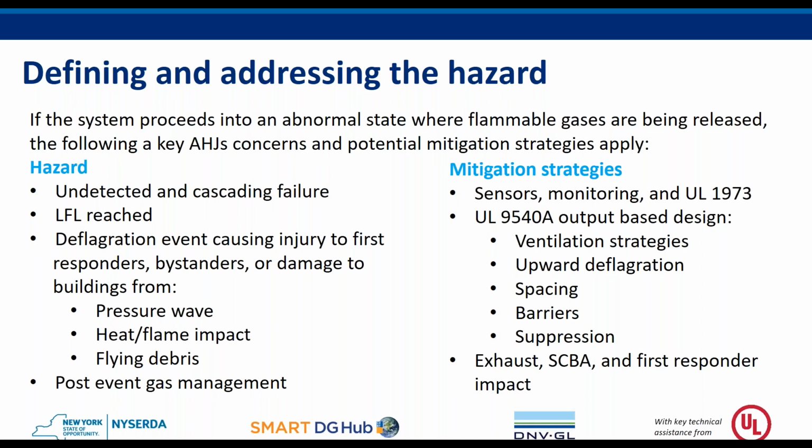First of all, you can work to make sure that you're detecting failures and monitoring conditions by having sensors monitoring and UL 1973 testing, which is intended to demonstrate the prevention of cascading failures. The core of this analysis, though, is around the UL 9540A output and the design based on that. That output can help you design ventilation strategies to maintain the LFL below the dangerous levels. It can help you design deflagration venting. Primarily right now, it's being determined to be upward in order to not pose a risk to first responders. It can help you design spacing and barriers that are appropriate to prevent further cascading of failures.